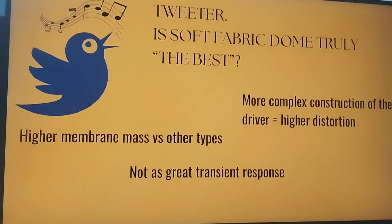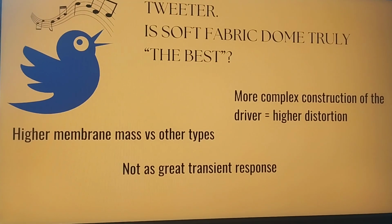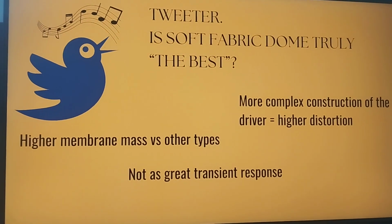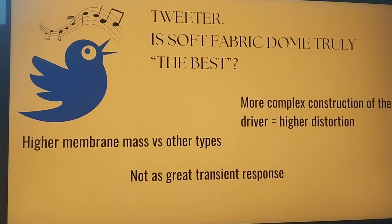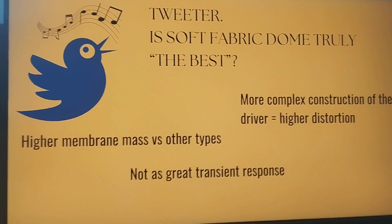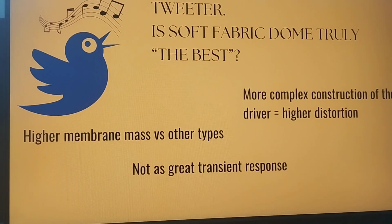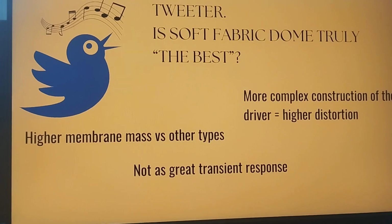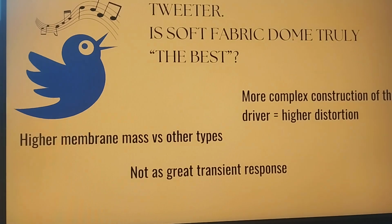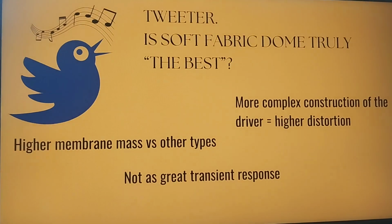The membrane has a higher weight versus an AMT, ribbon, planar, or plasma tweeter. It is around 0.2, 0.3 grams, but these other types of tweeters are like 0.01 of a gram. So the transient response with the soft dome tweeter will be just worse.